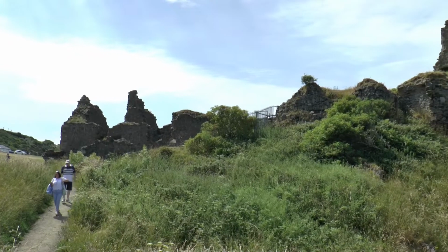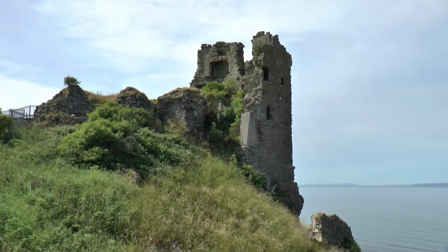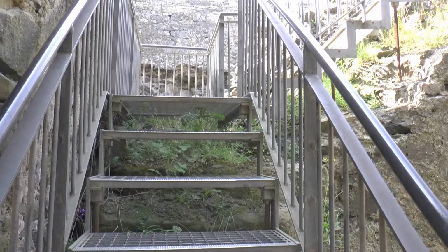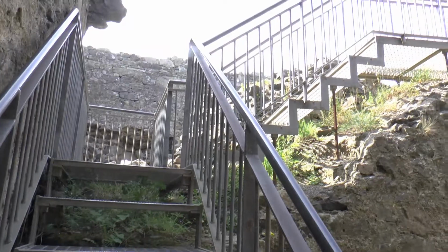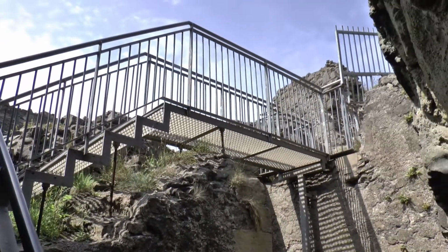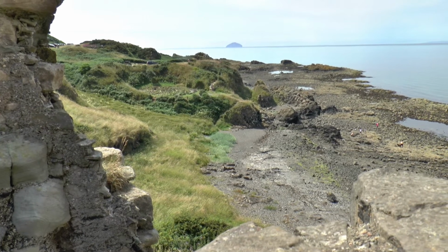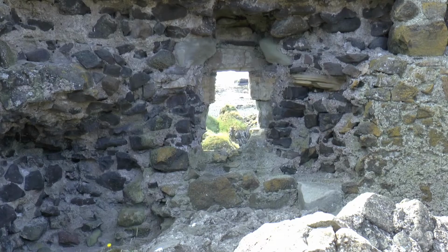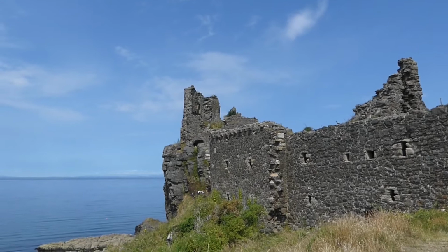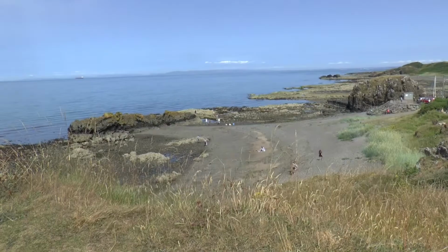The castle's in a commanding position on the edge of the cliff. A modern staircase leads to the top, where we could see Ailsa Craig in the distance. The path back down gives a good overview of the village.